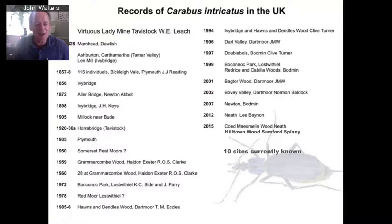And I'll talk a bit about how it was rediscovered in a minute. But this is just a brief history of the blue ground beetle, from that first one that Leach found in 1811. Then there are other records from around Holden, Dawlish Way, Ashburton, so the edges of Dartmoor, in the 1800s. And then after that, it was just seen occasionally. So the records from Horrobridge in the 1930s, Plymouth.